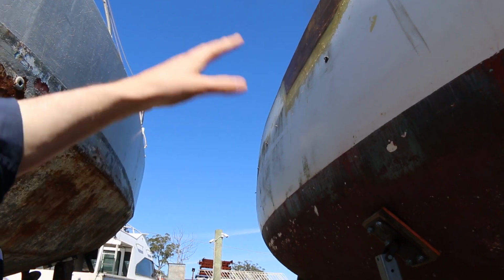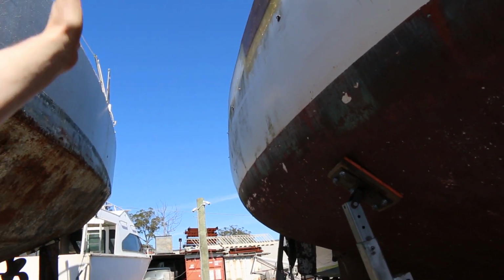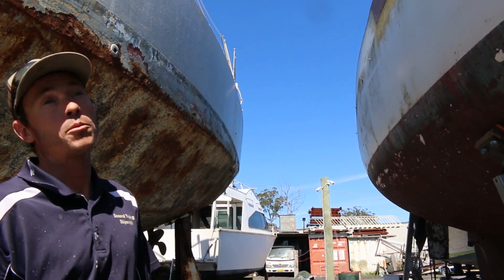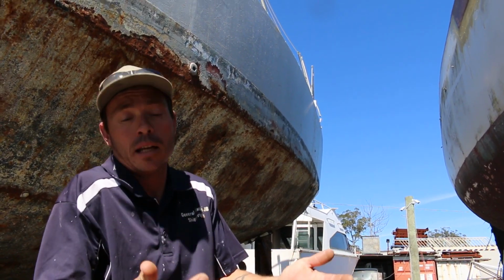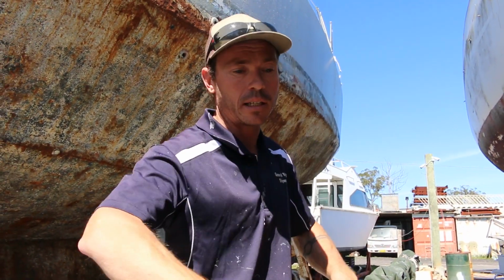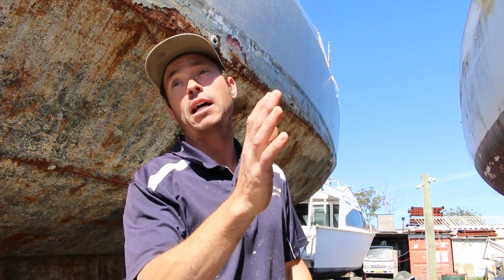If we flip it over, or if we leave it here like this, I was thinking about scaffolding or putting a safety rail around the side. What do you think? 100%, because you can't do it without it. If you're fiberglassing and trying to work just back, it's difficult. You need to sand and fair. It needs to be scaffolded for sure.